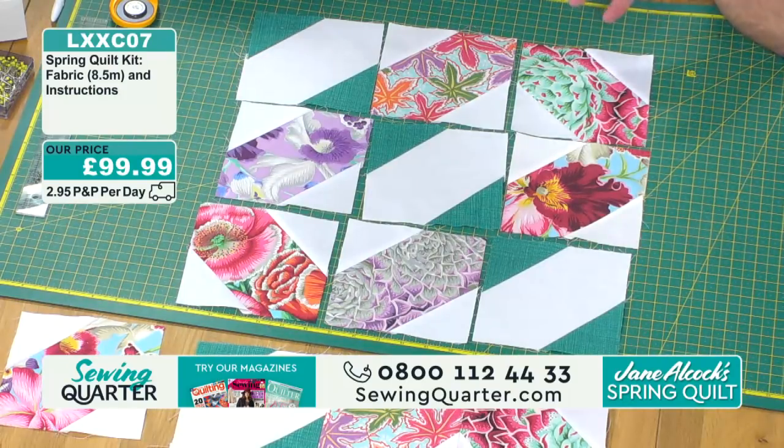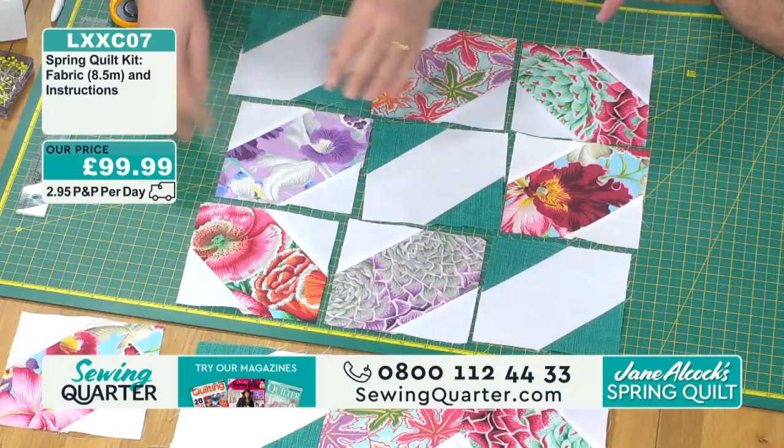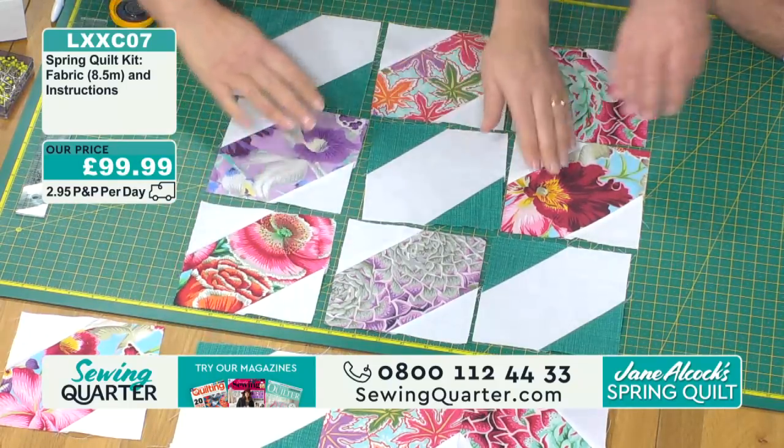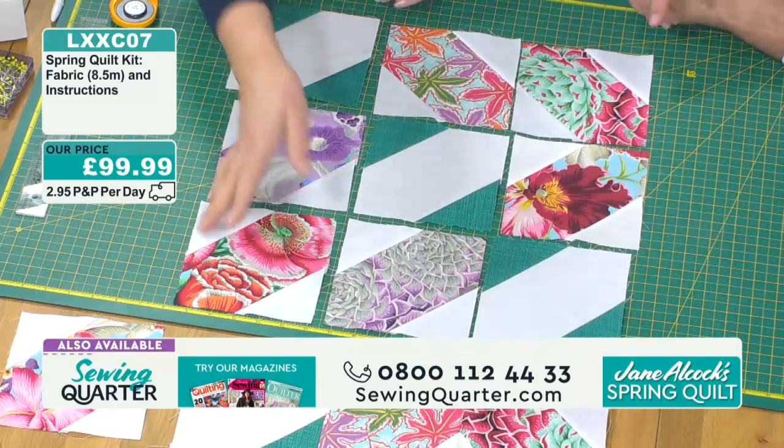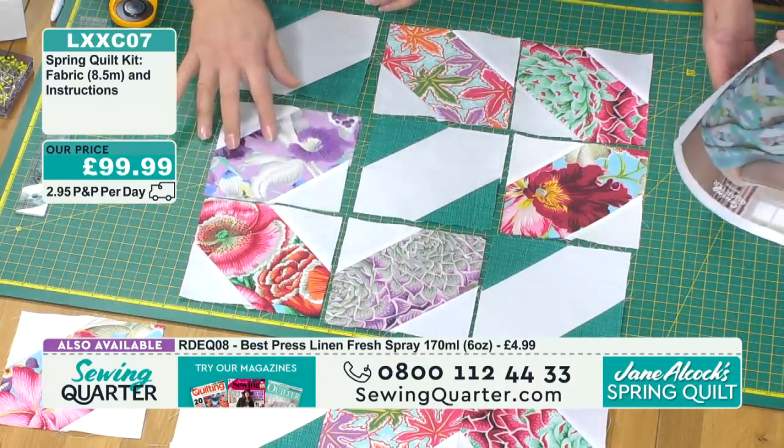Have you just turned them or have you cut them differently? No, it's the same block. If I can turn it that way, look, they're all going the same way. Oh, yes. So you just literally turn them. Oh, that's why. It forms like a chain.